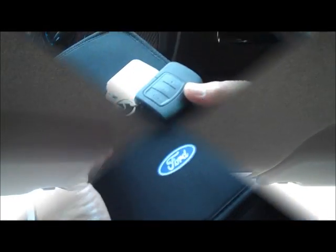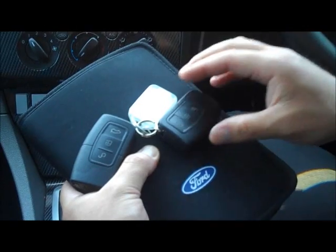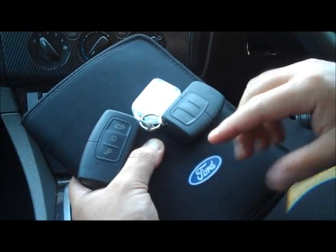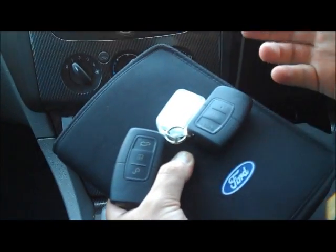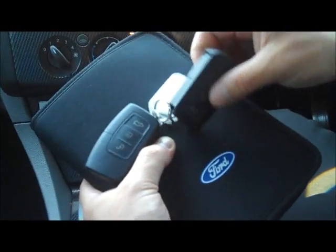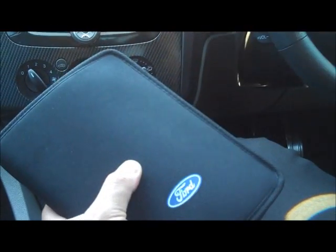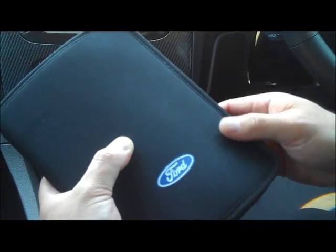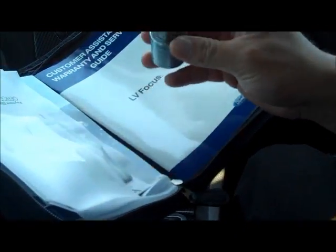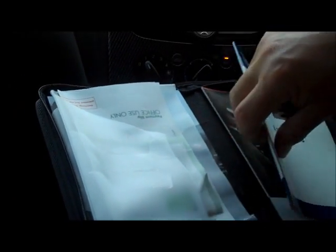Another way you can tell when the previous owner has looked after the car is that they supply us with both of the original factory keys. As I say, these are proximity keys, so you actually don't need to take them out of your pocket or your bag for starting the car, and you've also got both the little flip out parts to open the bonnet if need be. They've also supplied us with the original Ford service booklet, which inside here has got the lock nut tool for the 18-inch alloys, and it's also got all the original factory books, including the owner's manual and also the service book here.